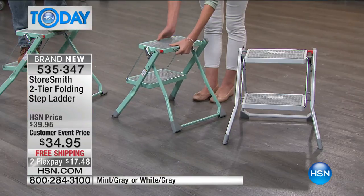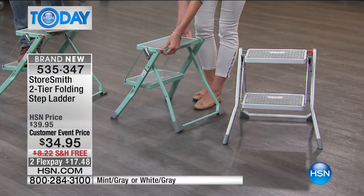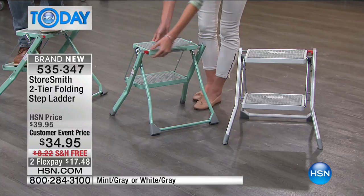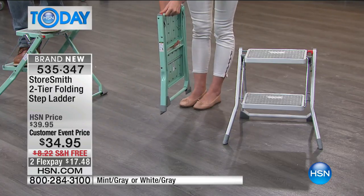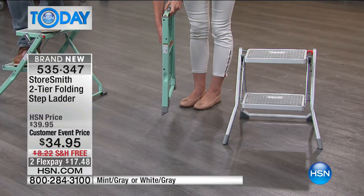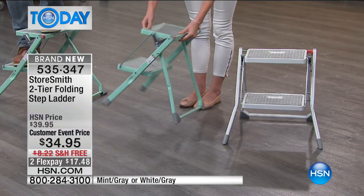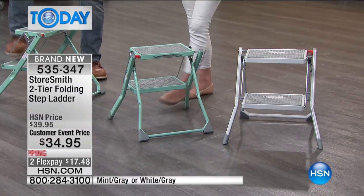I can't tell you how many times, especially with the little kids' step stools so they can wash their hands, I have tripped over those. Now you can have these out whenever you want, and they fold up to nothing. Hide them behind a door, put them in the cabinet, slide them under the bed. Just get it out of the way, and then use it when you need it.